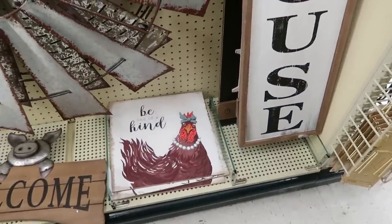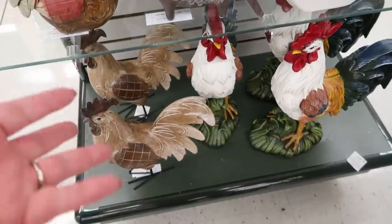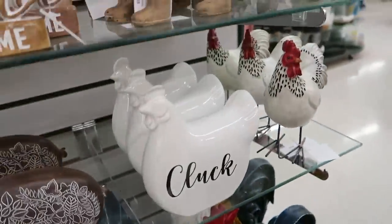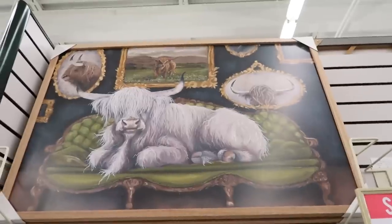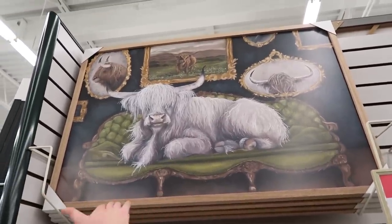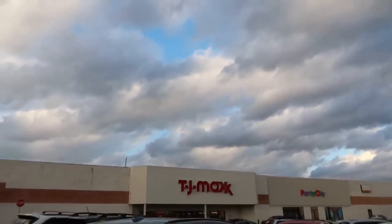Yes, girl. Okay, we were going to check out. Yes, Amelia's doing angel noises. We had Amelia's talking hand. We had to get the chickens, cluck, the pig in the boots. So many cute little farmy things. We're also very much appreciating the Highland cow situation here. Okay, ho ho ho. We're gonna go in and see what TJ Maxx has.